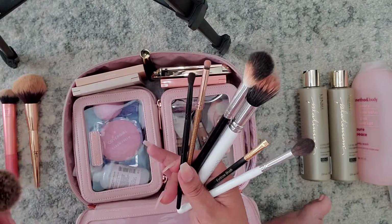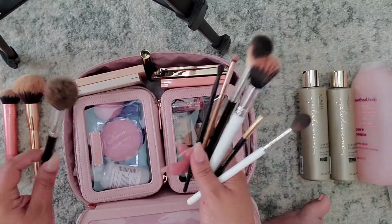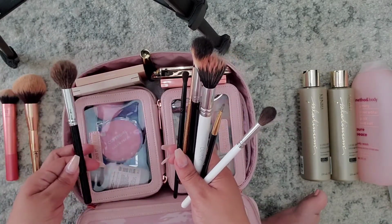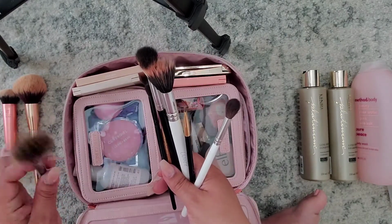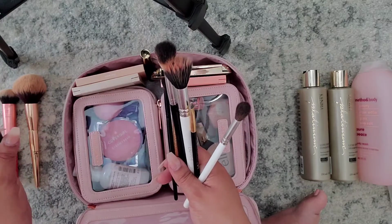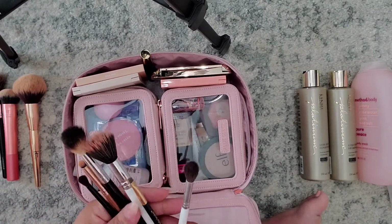I do love this brush and the shape and the density and everything, but it does shed. It is the most shedding brush I've ever had in my life. It is literally the worst brush in the sense of shedding. And I've noticed that with all Japanese brushes, unfortunately. But I do love the way this brush applies my powder bronzer, so I forgive it because of that. But I warn you, if you get it, it is super, super sheddy.